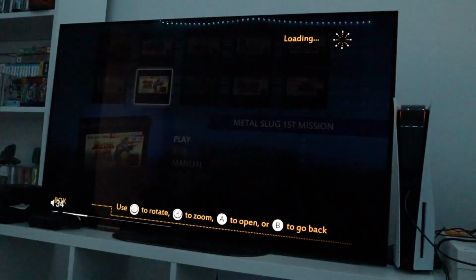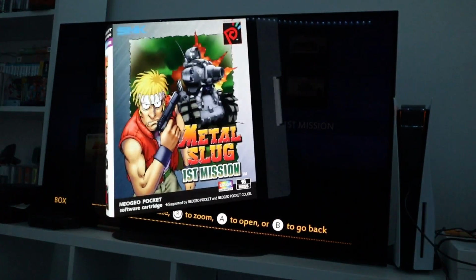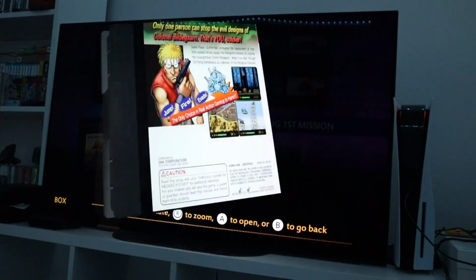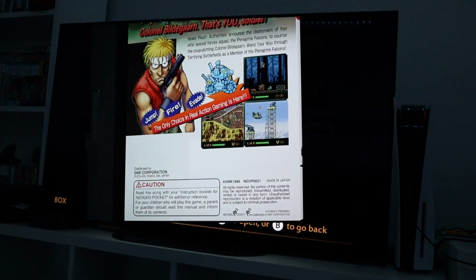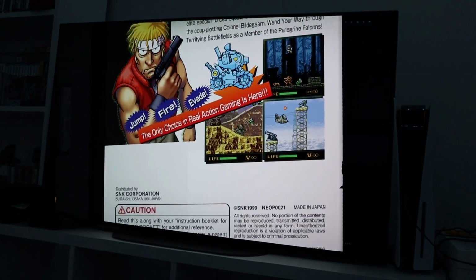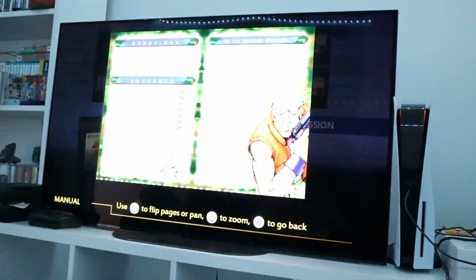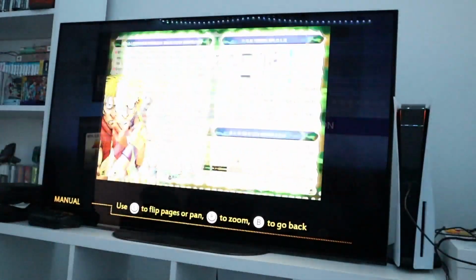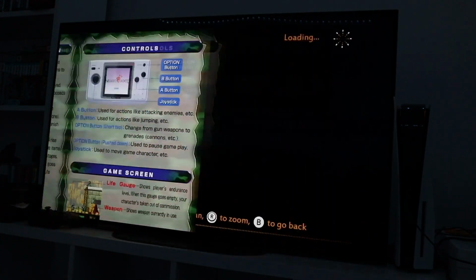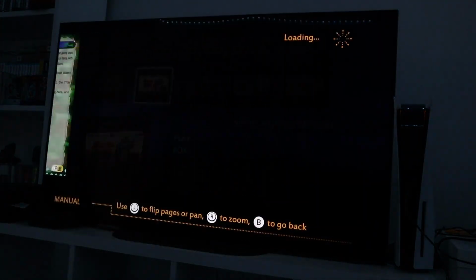Another very neat feature that you have here is that you could go to the box and look at the box, zoom in on it, move it around, and look at text behind everything. This is some high detail stuff. You could zoom in, you could zoom out, and I think this is such a cool feature. You could also go, and they have the manual as well. You could look into the manual, turn the pages, and it shows you everything. Table of contents, the little instructions on how to play, and I think this is really awesome. Again, attention to detail in these collections, which I think is great.